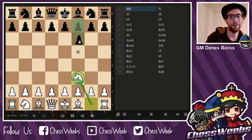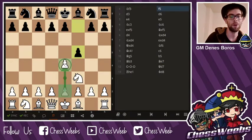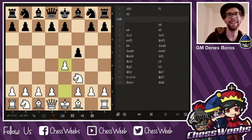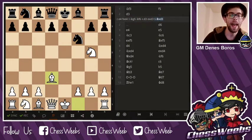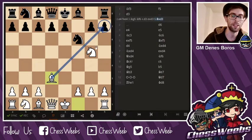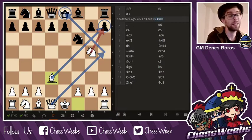His opponent played f5, which is a little suspicious here. Now, interestingly enough, white can already think about sacrificing the pawn with e4, which is called the Lisitsyn gambit. If black takes, knight g5, knight f6, d3 takes, bishop d3, and the bishop actually puts a lot of pressure on that pawn, not to mention that eventually that king can get into trouble. This is a very interesting variation that can be played as white.